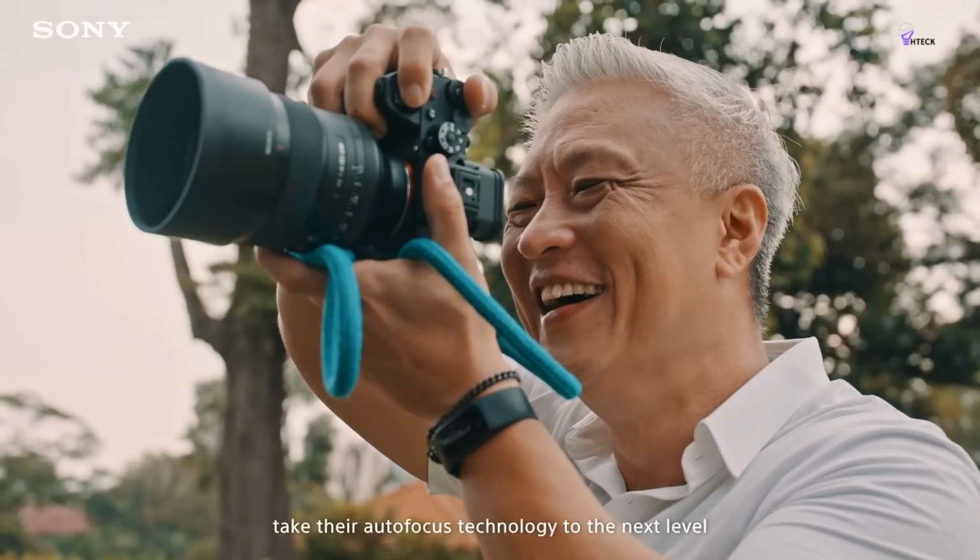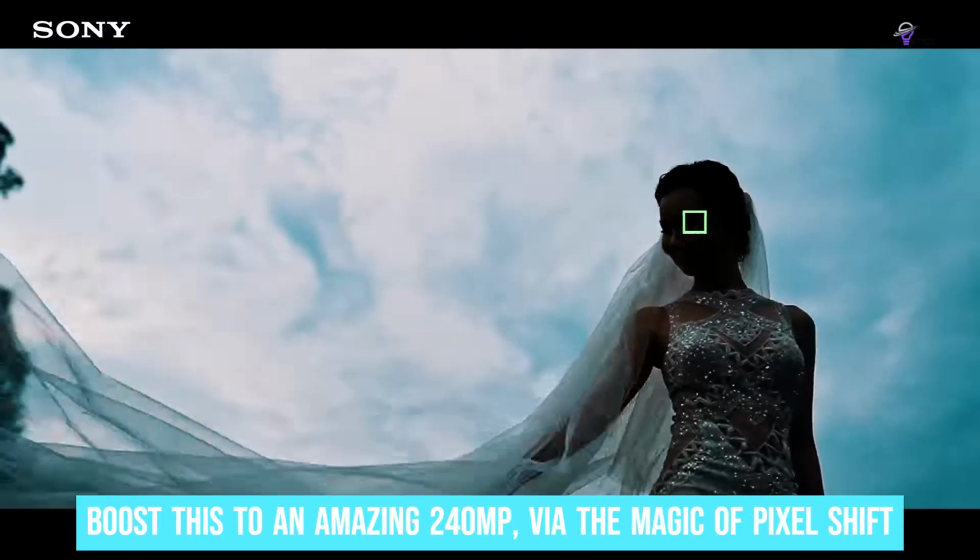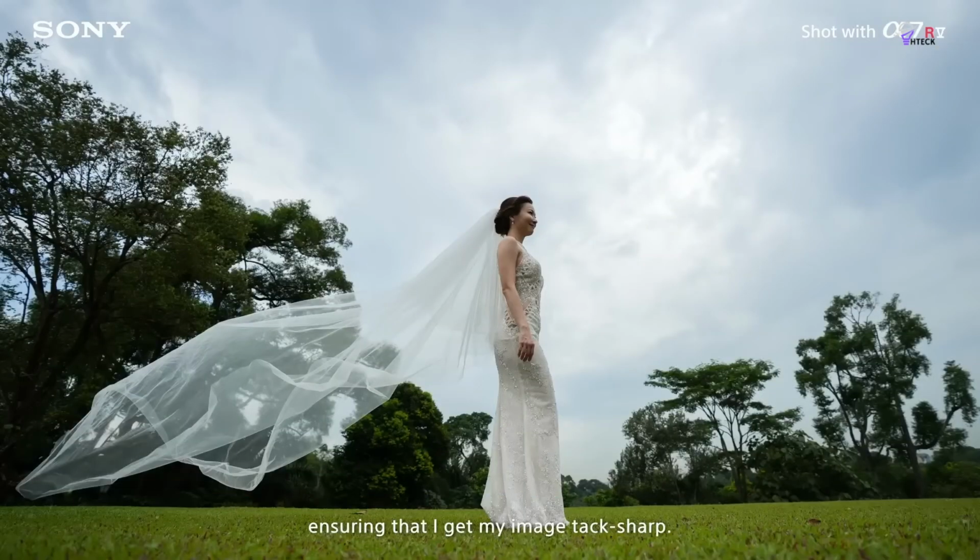medium format camera. You can even boost this to an amazing 240MP via the magic of pixel shift to eke out even more detail in your shots.